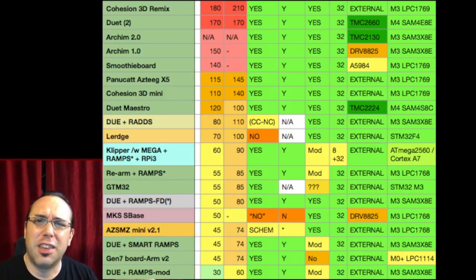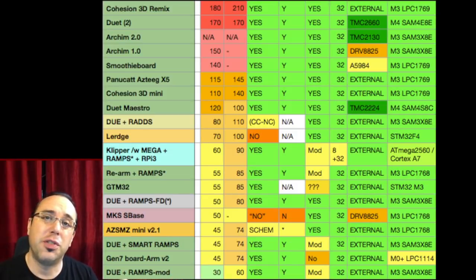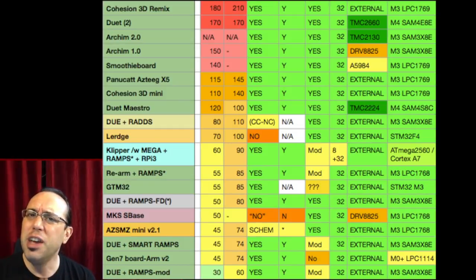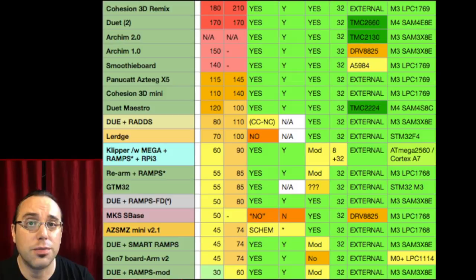Next notch up is the Gen 7 boards, which are 32-bit, but they're also in this weird niche category by themselves because they run Teacup, and it's a very minimal 32-bit processor, and it won't really fit anything else on there. And it's not made for 24 volts, etc.